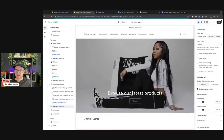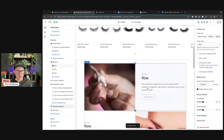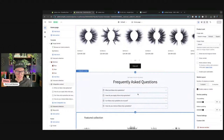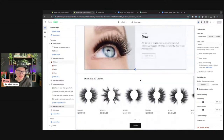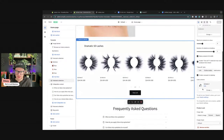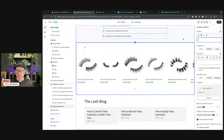Okay. This website, this is a nice homepage. What the homepage needs, fix this. Fill out the text here. You already have the frequently asked questions done. Oh, by the way, if you don't like the view all, I have the view all there. It's not as clean with the view all, so I'm just going to remove it. Let me show you, this is a little button over here. View all, get rid of that. Frequently asked questions. Oh, this says featured collection. We don't want that. It has to say faux lashes.